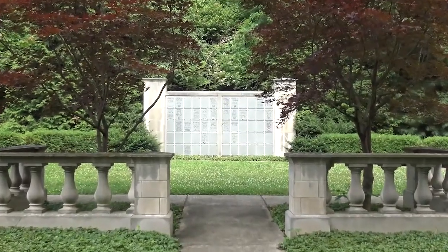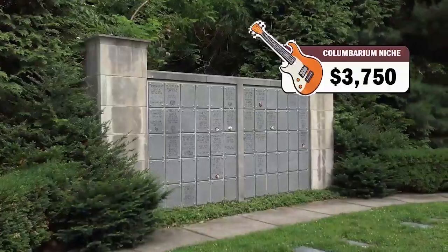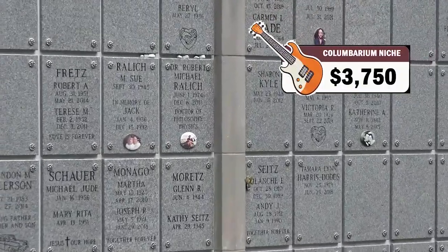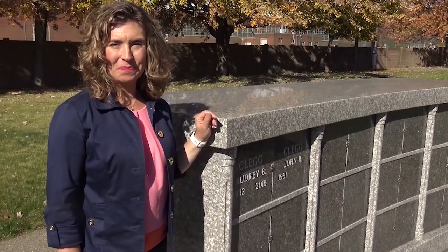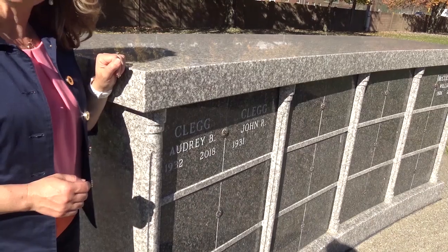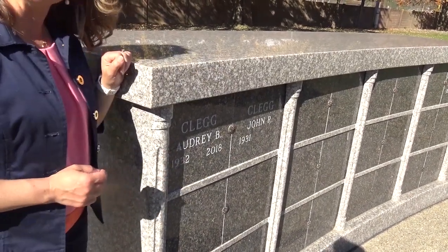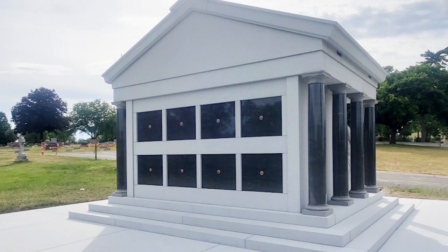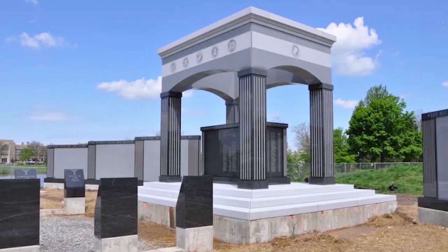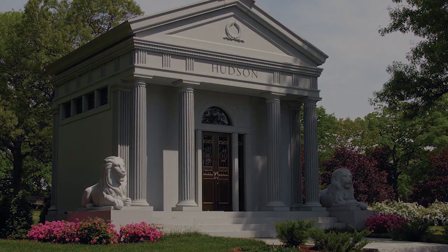At Glendale's Columbarium and Cremation Garden, you can purchase a niche for about $3,750. This is a columbarium. The ashes of the deceased are placed here in niches. The doors of the niches can be etched with artwork or inscribed with names. Glendale Cemetery continues to offer burial services and has thousands of burial sites available for gravesites or new private family mausoleums.